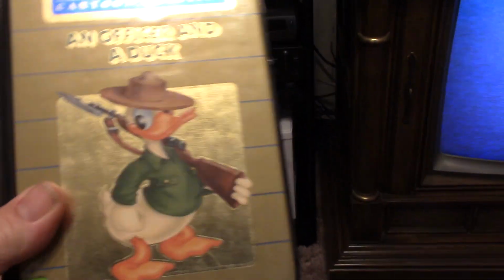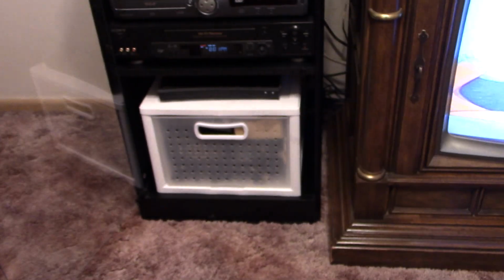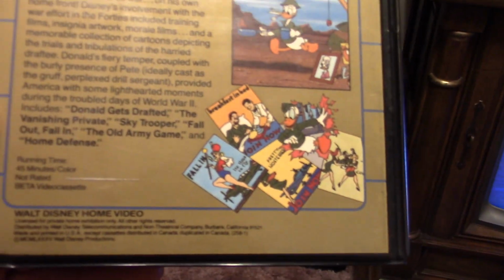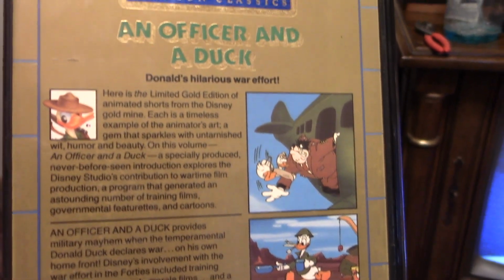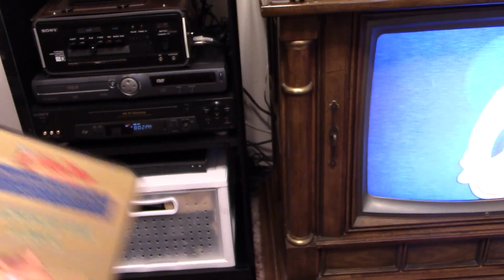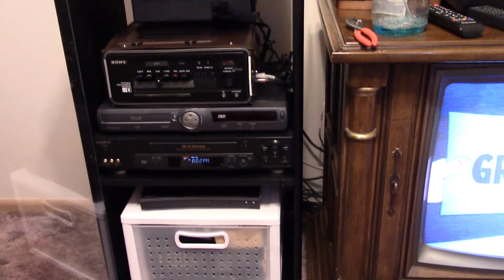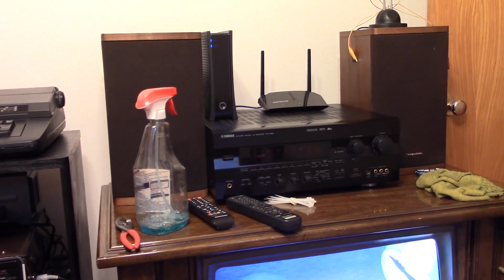This tape's from 1985, one of these gold collection ones. But yeah, that's pretty awesome to finally have all this hooked up. Even got the receiver hooked up again.